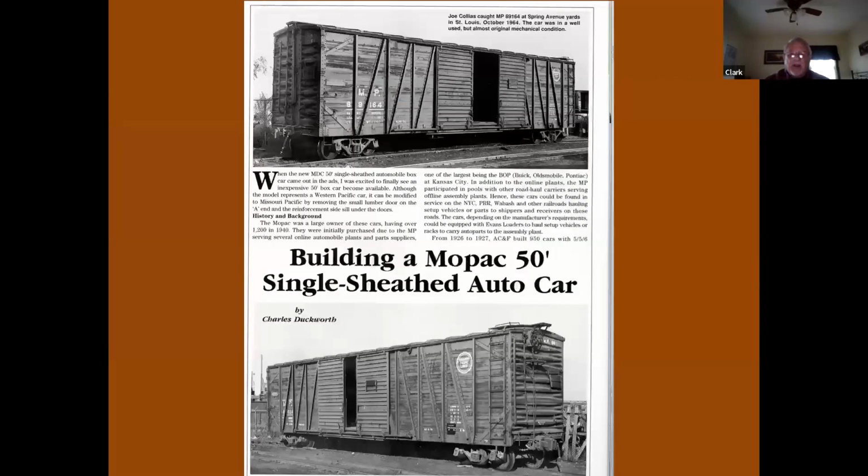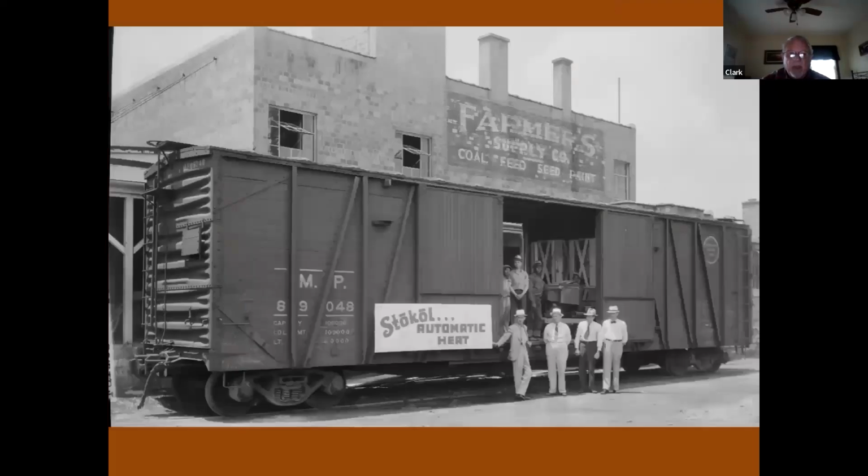Here's an article by Charlie on this particular car. I don't know where this came from, what magazine. I think it's a 3 or 4 page article. I've got the scans of the whole thing, but I just wanted to put this on in case somebody happened to have the magazine. They could look this up if they wanted to.